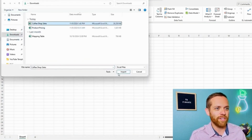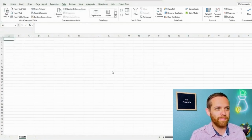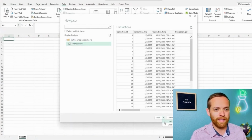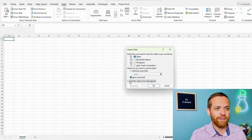All right, so here's our coffee shop sales. We'll go ahead and import that. I want to pull in my transaction table. And I'm going to load to, and I want to click load to because I want to make sure I add this to the data model. And I only need a connection.